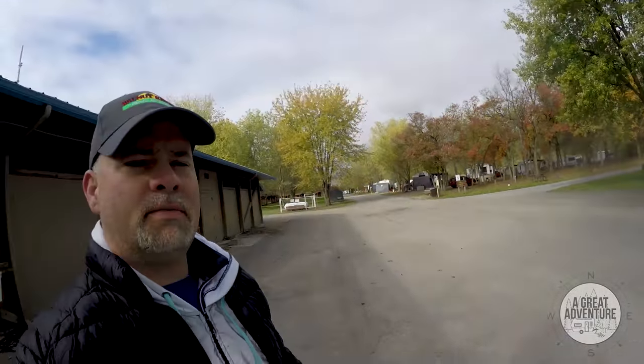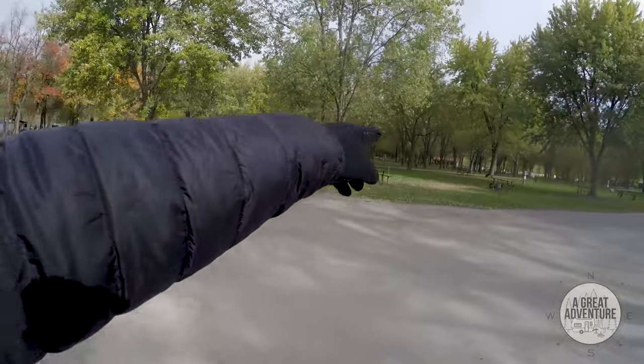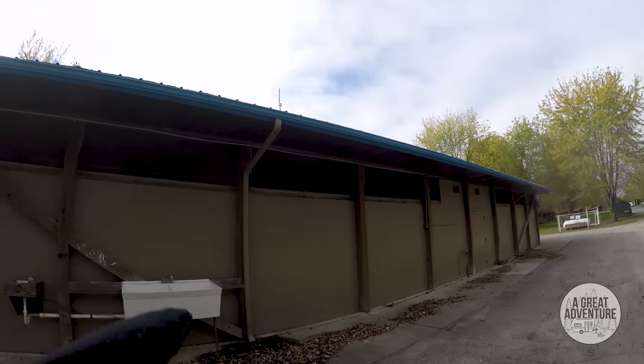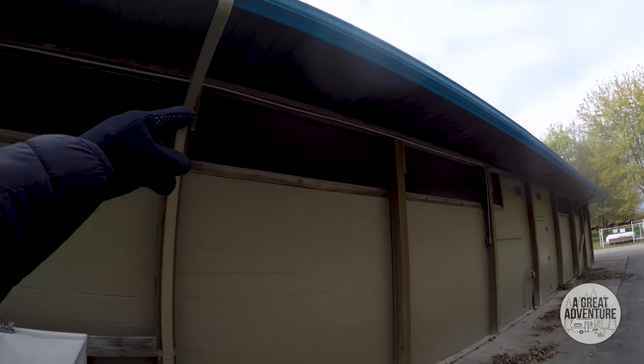But we came up to this bathhouse here, and it's actually locked. And I believe Sarah said one of our original spots was actually along here, and they moved us. I'm wondering if they don't close this bathroom off as it gets cooler, because as you can see along the top here, there's no glass or anything. It's just mesh and netting. So this restroom is going to be really cold right now.